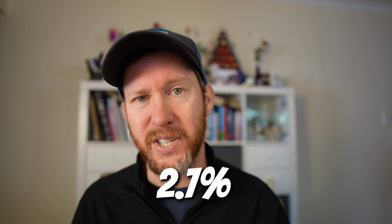Now, the number 3 reason that QQQ could be one of the best growth ETFs is because it's diversified. What that means is it's not just tech-heavy with only tech companies. You have companies like PepsiCo, Starbucks, and Costco. Costco is actually in the top 10 of those holdings, at about 2.7% of QQQ. And like I said, there's PepsiCo and Starbucks, and Marriott, a hotel chain, is also in it. So this is not just a tech-heavy ETF.